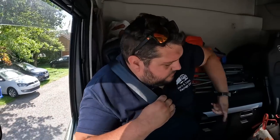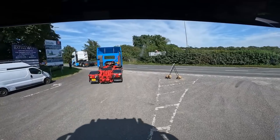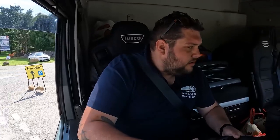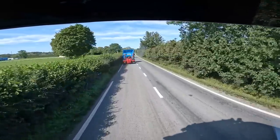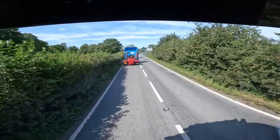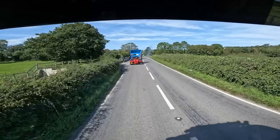Seatbelt on. This will be the first time I've actually driven this on the road. Nice! Let's go, go, go! It's just come up on here. Good, smooth acceleration. It's going to be giving me lots of advice, isn't it, on how to drive and things.